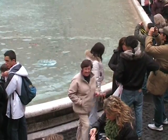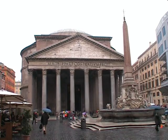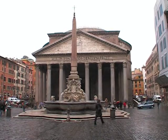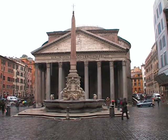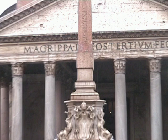About the same distance away in the other direction is the Pantheon, to one side of the Piazza della Rotonda. It was first built by Emperor Agrippa and rebuilt by Hadrian between 118 and 128 AD, although he continued to attribute it to Agrippa, hence the inscription.